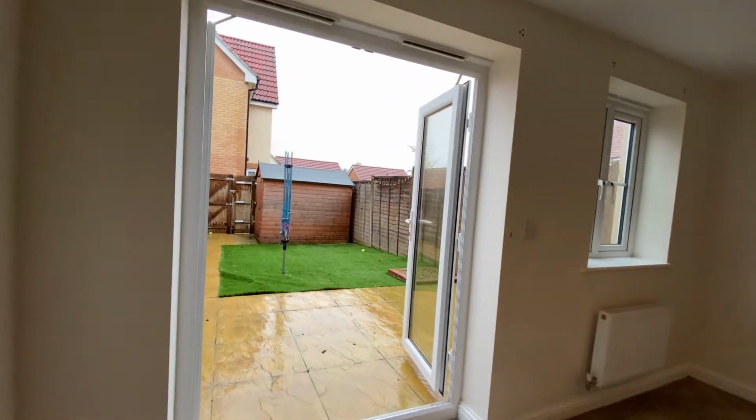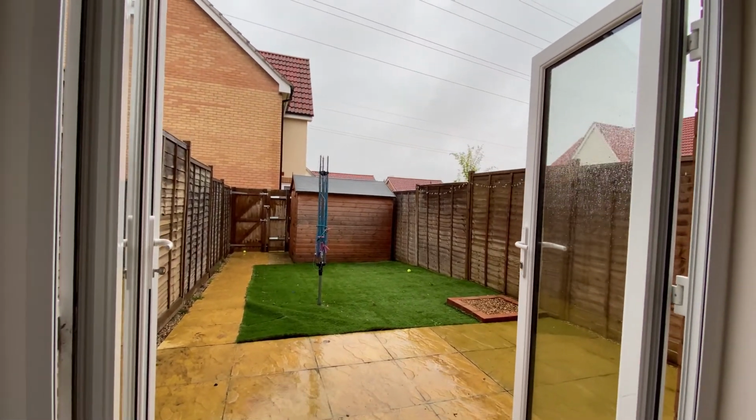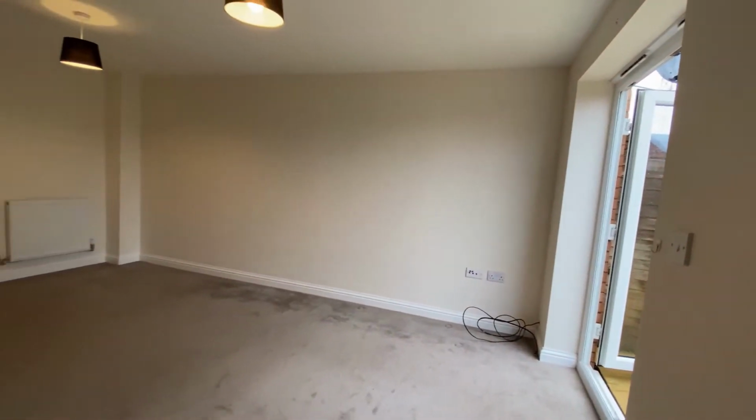Of course, it's nice and low maintenance. There's no work to do out there. You've got the AstroTurf portion of garden in the middle, and of course little patio areas and the pathway leading just down to the end of the garden there with the gates.